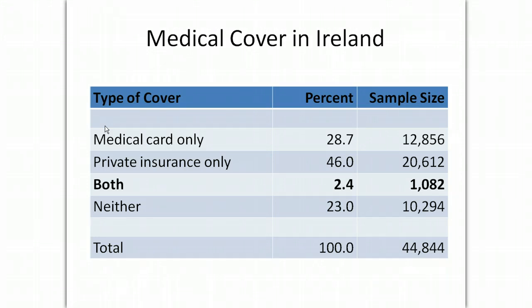Back in 2001, about half of the population went out and chose to purchase private health insurance. In 2001, the two companies were VHI and Bupa, and they purchased a policy from either one of those. And then 23% were not entitled to the medical card, and then did not purchase private health insurance. In some instances it might be said that these people lack medical cover, but any person who's normally resident in Ireland will be covered by the public system. So if you have healthcare needs and you're normally resident in the country, you will be covered.